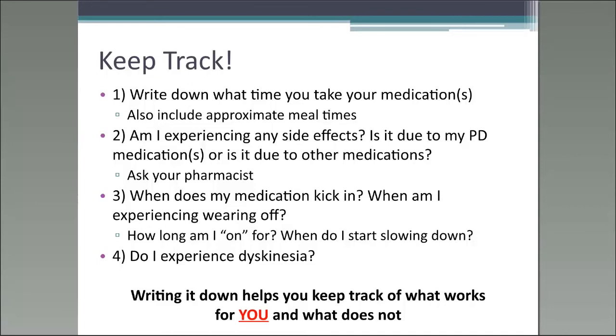But the main thing is that writing it down helps you keep track of what works for you and what does not. I'm not expecting individuals to write down every day, but if you have an appointment coming up, a notebook that tells you this has been working really well and this does not helps the conversation you're going to be having with your neurologist or your movement disorder specialist, right?